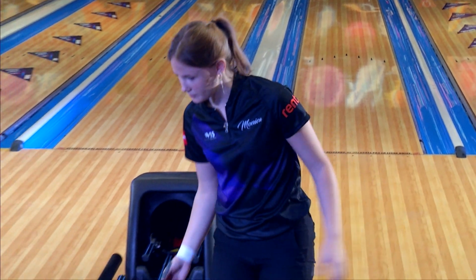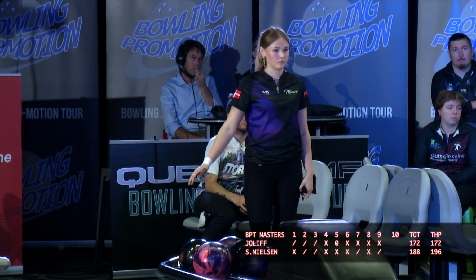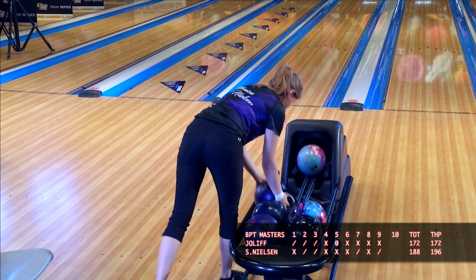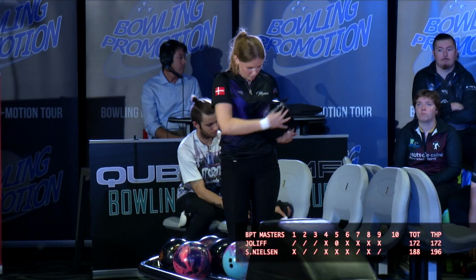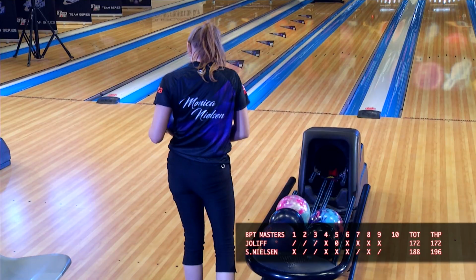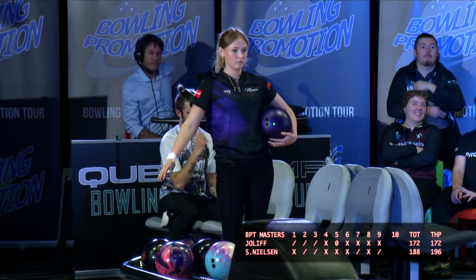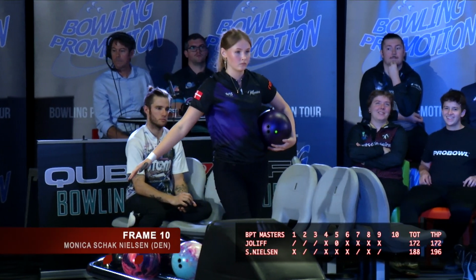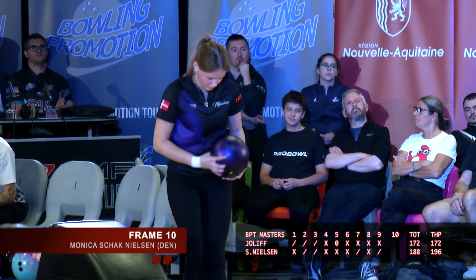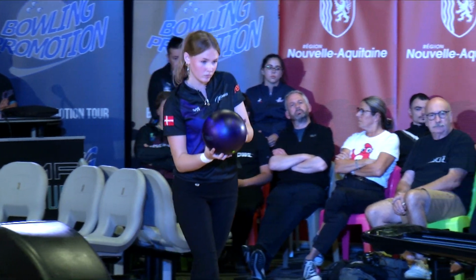Again, pacing to 226. Here we go into the 10th frame. She could double to shoot 236 and lock out Joliff. Anything less, Joliff can get up and win the match. Again, Joliff, with all those strikes, has got it down to a 14-pin deficit. So it just shows you can always come back in this game.